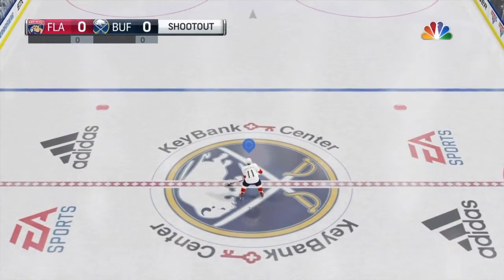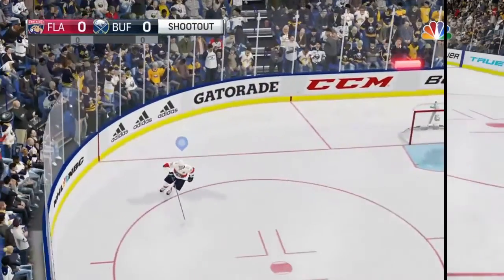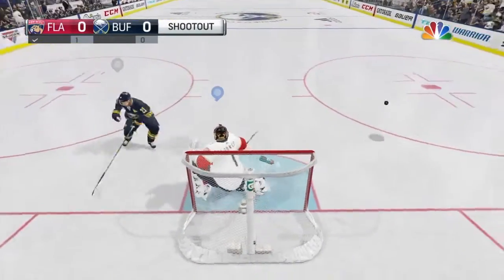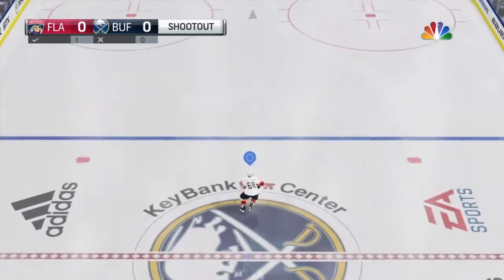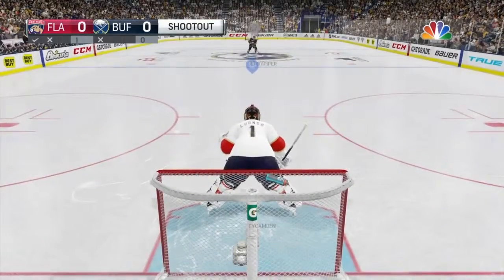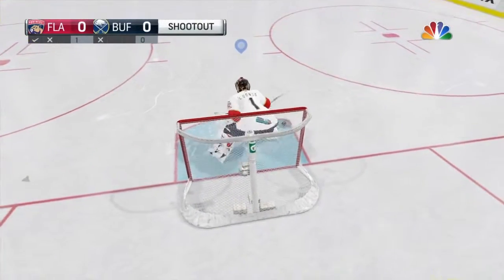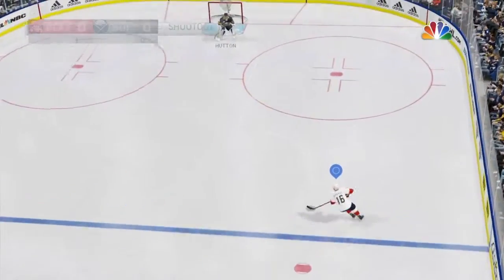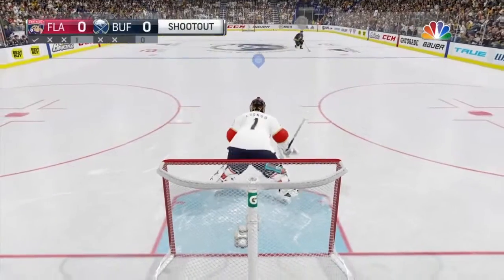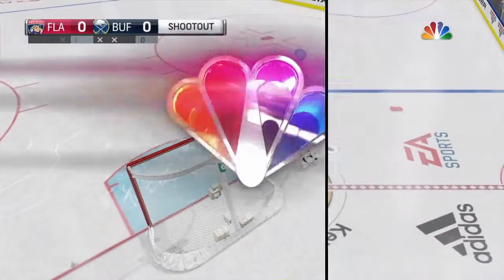Shooter. Number 11, Jonathan Huberdeau. He scores! No goal. Will it be 2-0? Mike Hoffman. He got it! Number 37, Casey Middlestad. Saved his team there! Alexander Barkov. Outstanding save! Jack Eichel. An outstanding save! 95.